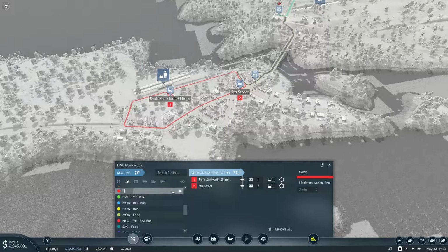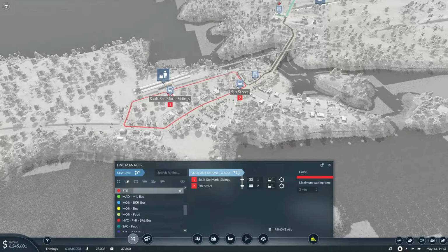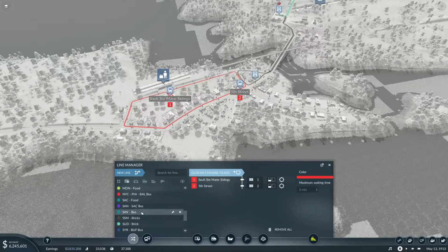This is going to be the, I think STE we call this? Sonsem... I can't remember. Let's look for a brown route. Not this brown route. Or this one. Sonsem SSM. That's what we called it. SSM bus.